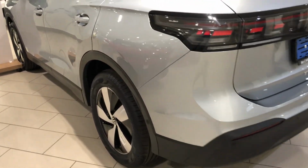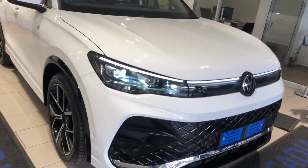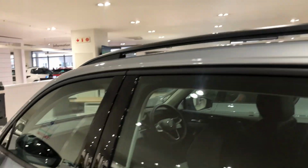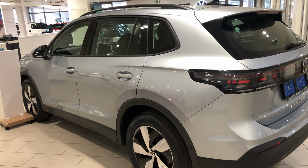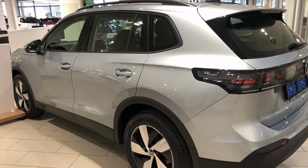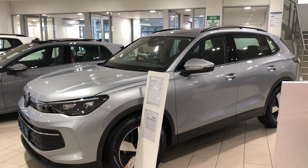So the base price of this car is at 600-something thousand rands. The one that you're currently looking at, the Life variant, is 702,800, and the R-Line variant is 766,300. So the difference is just 65,000 between the two. So you already know my thoughts by now.